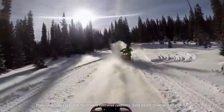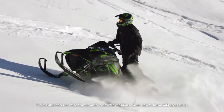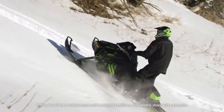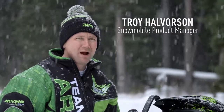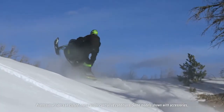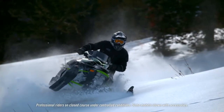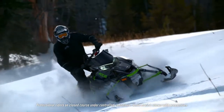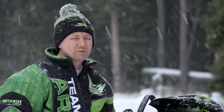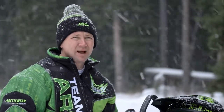With this 998cc turbo, it's a triple cylinder 4-stroke turbo. The engine's actually built by Yamaha. Our 9000 was a good benchmark, had great power, didn't lose horsepower at altitude, spinning that 162-inch track, some good power behind it to really get through the really deep powder. We not only kept that power, we increased it to 180 horsepower, but then also we took close to 10 to 15 pounds out of that engine package itself.